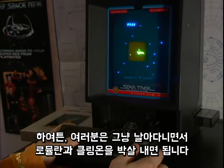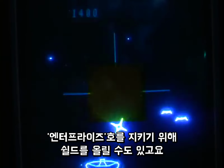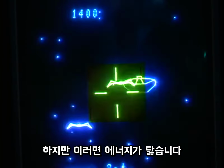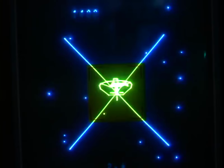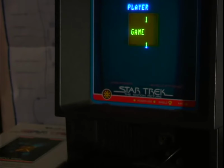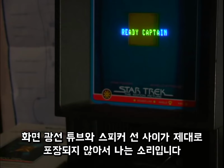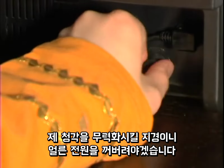Anyway, you're just flying around blasting enemy Romulans and Klingons. You can raise your shields to defend the Enterprise, but this depletes your energy, which means that you need to refuel by locking onto your space station. One thing that's incredibly annoying is this loud buzzing sound. It reacts to the graphics. It's caused by a lack of shielding between the ray tube and the speaker wiring. It's penetrating my auditory nerves. I must deactivate this game's power supply.